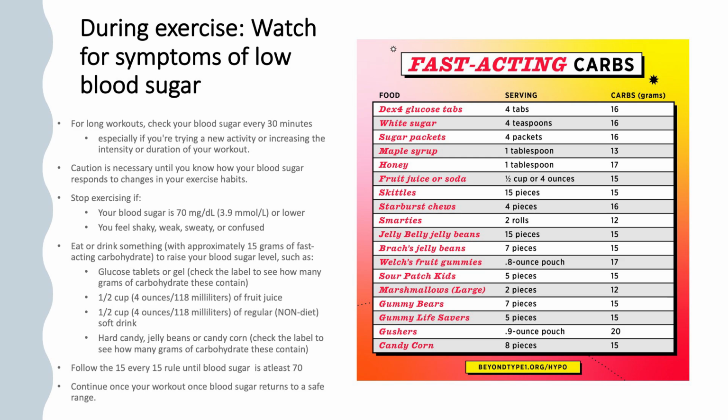When you find that you are hypoglycemic, or your blood sugar is 70 or below, you want to follow the 15 every 15 rule. This rule is basically you want to take 15 grams of carbohydrates every 15 minutes until your blood sugar is at least 70 or above. And it sounds a little daunting, but if you think about it, it's 15 grams of carbs.